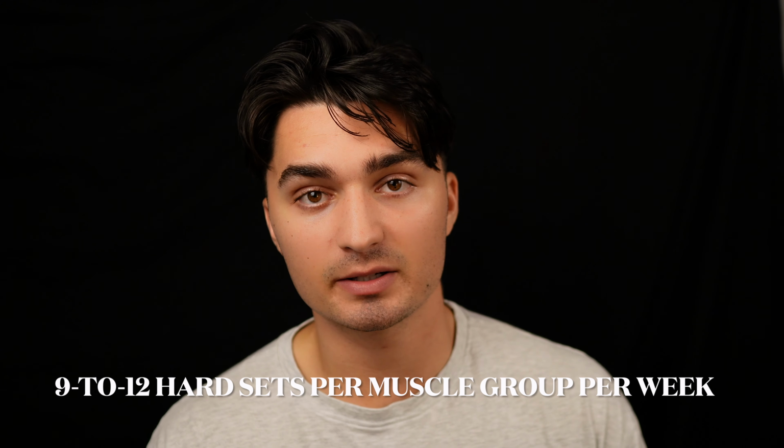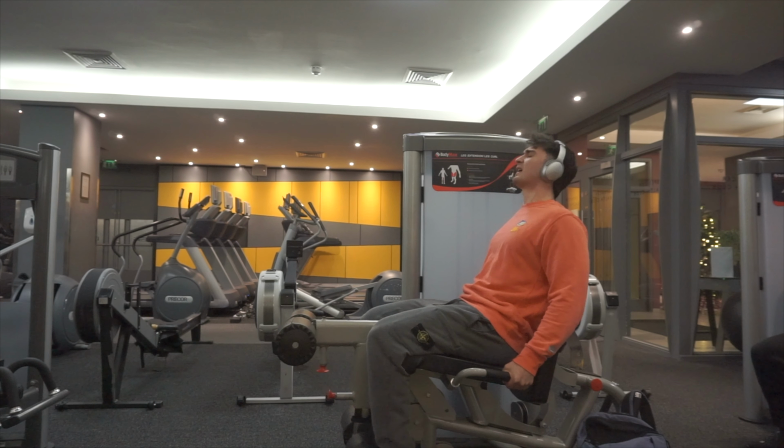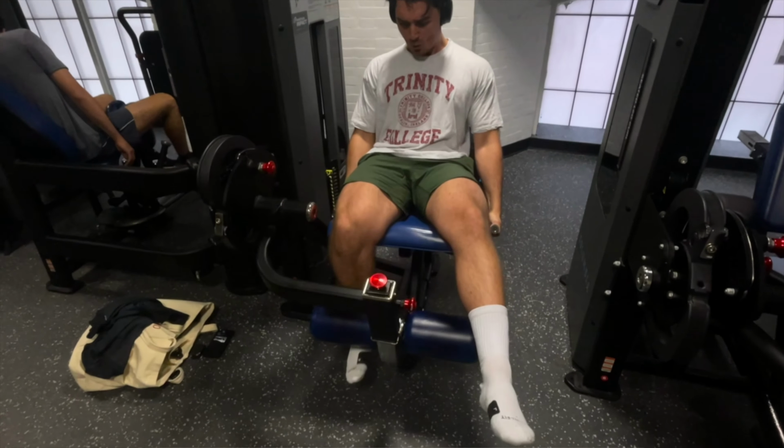And boom, again, we've hit that golden rule of 9 to 12 hard sets per muscle group per week. For legs, we're using optimal movements with optimal strength curves, backed by biomechanical science. It's enjoyable, and of course, this means it's going to be effective and going to produce long-term results for you.